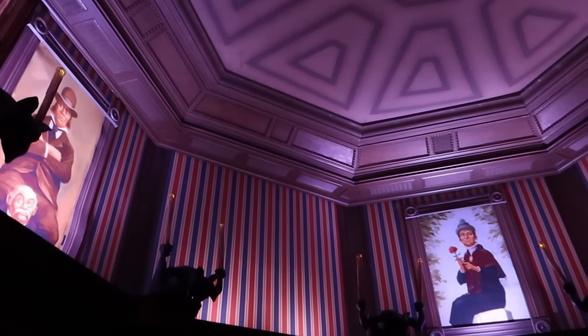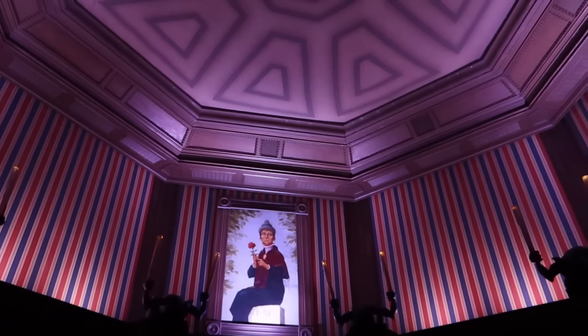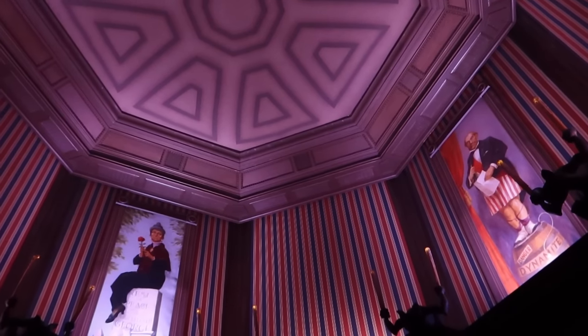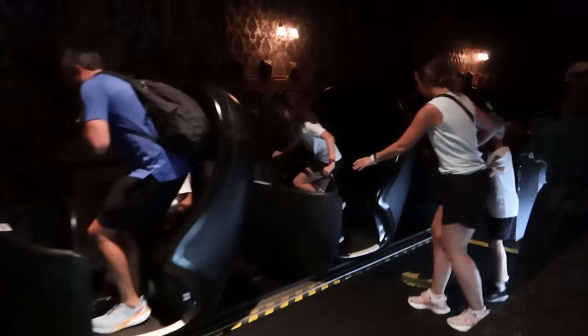Is this haunted room actually stretching? Or is it your imagination? Of course, there's always my way. Oh, I do love the stretching room. And now to board our Doom Buggy into the Haunted Mansion. If you should decide to join us, final arrangements.